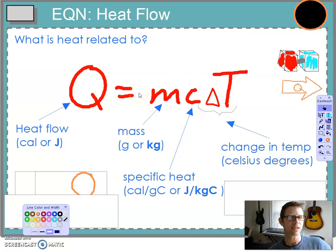Specific heat is a critical concept. It's not the same thing as thermal energy. It's a property of a substance.